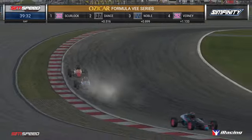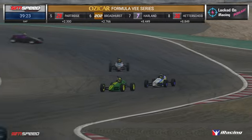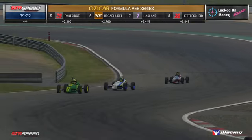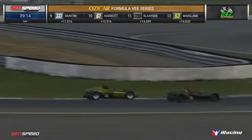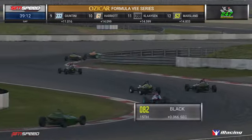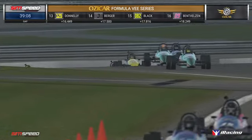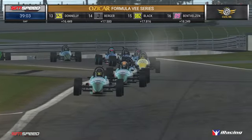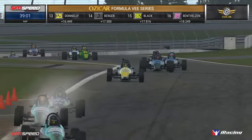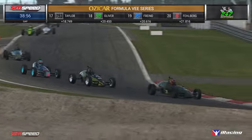More excitement other places. For example, Friend on the fight back after that spin we saw very early on, repping a proper Formula V livery with the big People's Car logo on the nose and in some other places. And just further in front of that as well, more side by side, Donnelly, and it's actually Berger and Stephen Black. Not so much 2x2 now, but Black is still in that draft. He doesn't look like he's going for a move here.